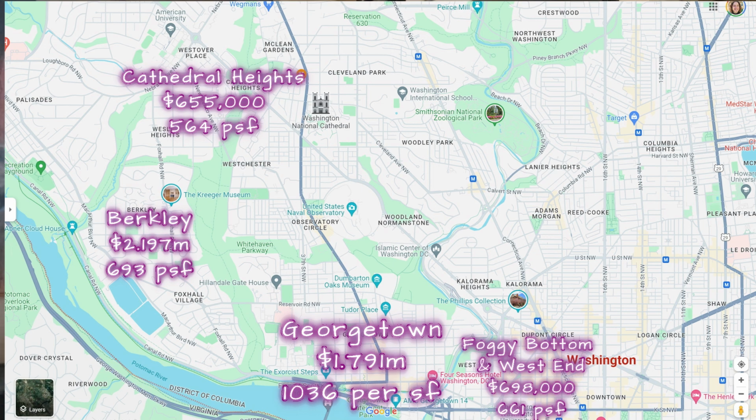And to compare it to a nearby neighborhood that has a similar amount of notoriety, let's take a look at Kalorama, which is a beautiful neighborhood, also walking distance to DuPont. So between Georgetown and Kalorama, that's some of their key features. The average sales price there has been $1.964 million, and that is actually a price per square foot of $799. So that is about $240 less per square foot than it is in Georgetown.